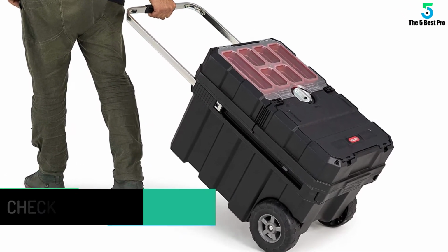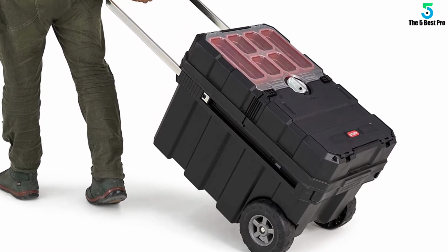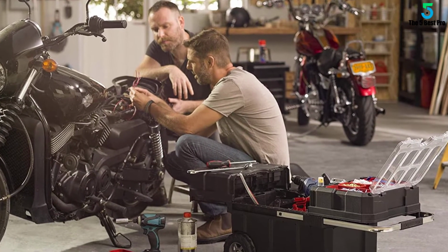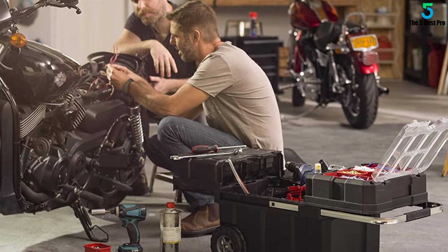To enable weight reduction, the casing is durable plastic which also resists damage by impacts. Unlike other toolboxes, this has a smooth opening and balancing, hence it doesn't topple.